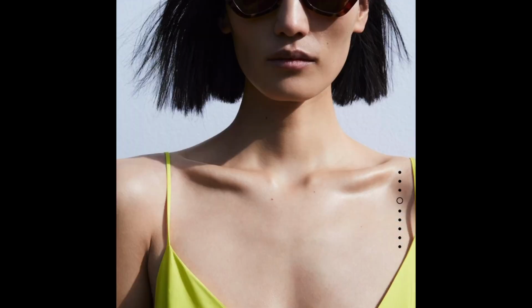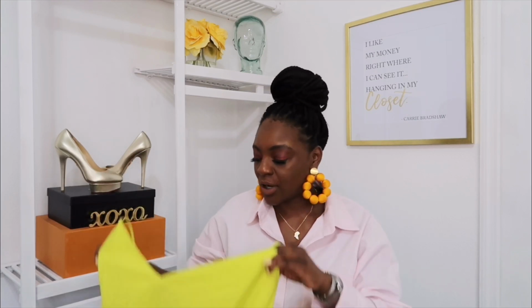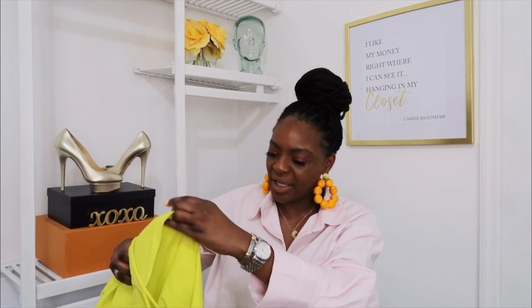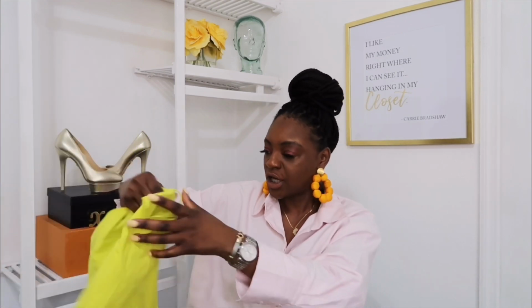I purchased it because I like the gathering at the bottom. I bought this in a size medium. Neon is also still in for 2020, so I definitely wanted to buy it. It's a couple of different materials. So right here, it's just cotton, and then this feels like a polyester sort of like stretch.